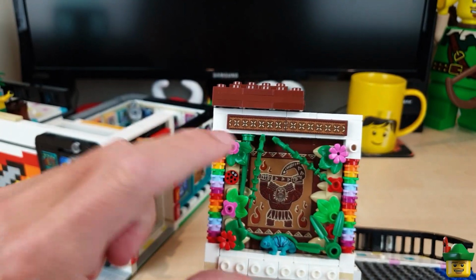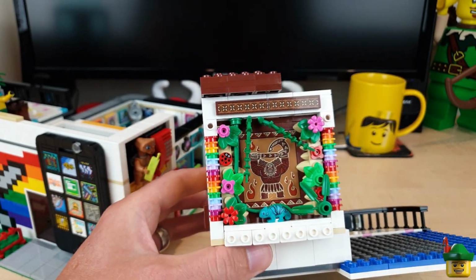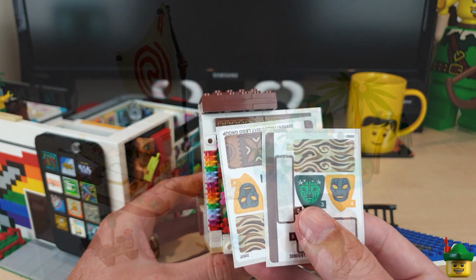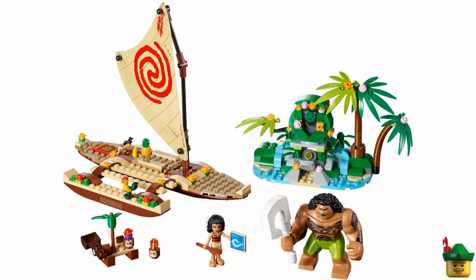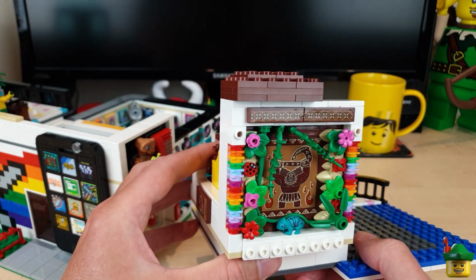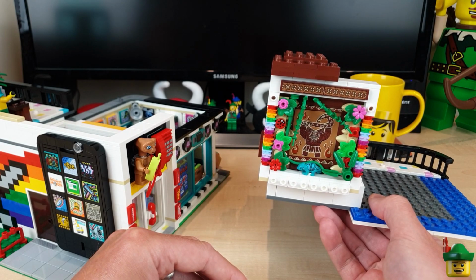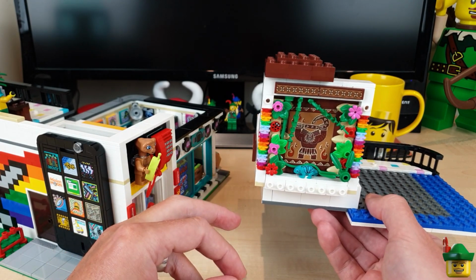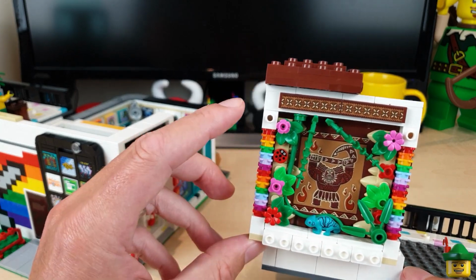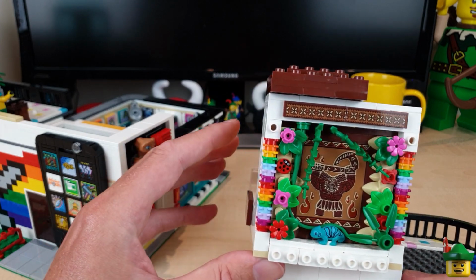And I've just decorated the top here and round the corner here with some extra stickers from the Moana sets. I had 2 sticker sheets from 41150, Moana's Ocean Voyage, which is a really nice set. So that adds a little more colour and another flash of that dark turquoise colour that I'm trying to sort of include in absolutely everything as I go around. Now there's one more thing, as you might have noticed by the fact that we've got some studs showing here, that I need to add.